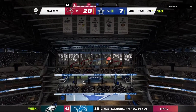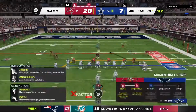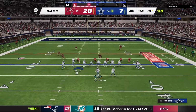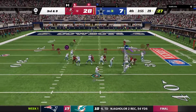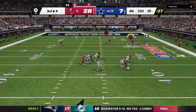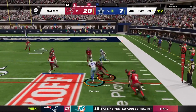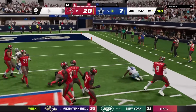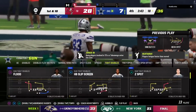Cowboys on third down. They have been superb, 5 for 6 to this point. This is 3rd and 9. Prescott. And it's complete. He gets this one to Washington, and inside the 20 before he's brought down. 12 yards there as they keep this drive rolling.